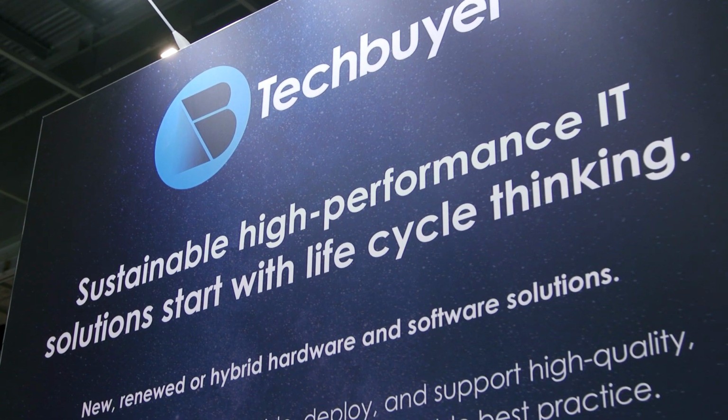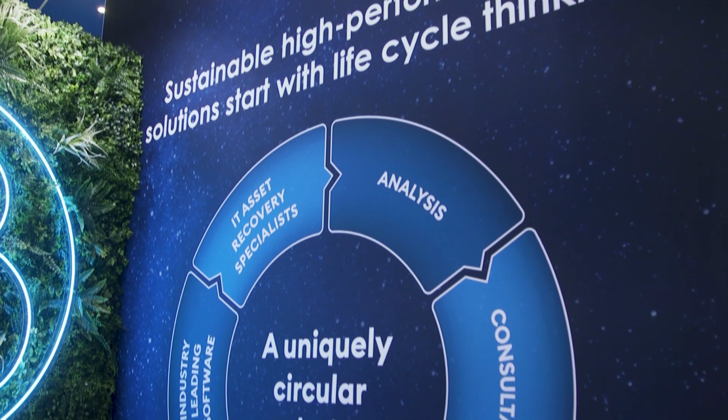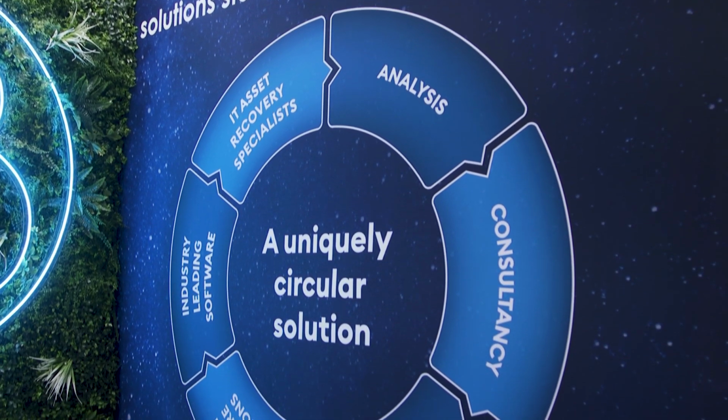Typically, enterprises and data center customers would use assets for 3 to 5 years and then look to dispose of them. Techbuyer finds that you can extend that life to 5, 10, 15 years depending on the equipment, and we're the world specialists in providing that refurbishment process to extend product life, thereby decreasing the carbon cost and energy impact of owning those assets.